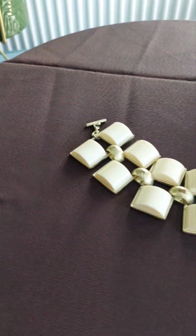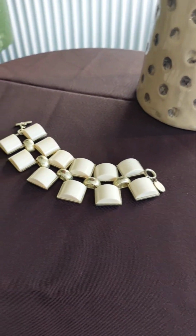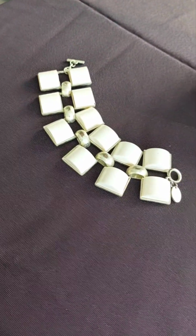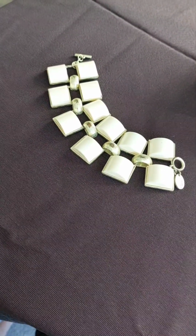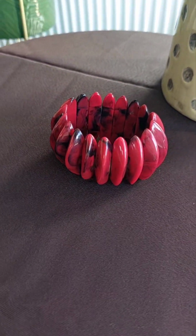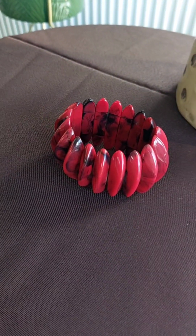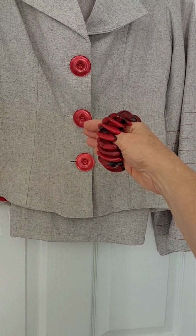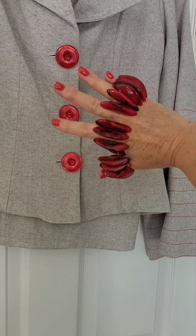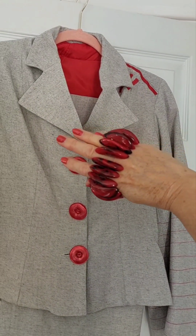First up is this cream bracelet from Time Bomb Vintage. It's got a neutral colour and a great fluidity to it. Another unusual bracelet from Time Bomb Vintage. This one is on elastic. I thought this would go really well with the suit that I made last year, which is a Lilli Ann style suit, and it just picks up the red accents from the buttons and embroidery.